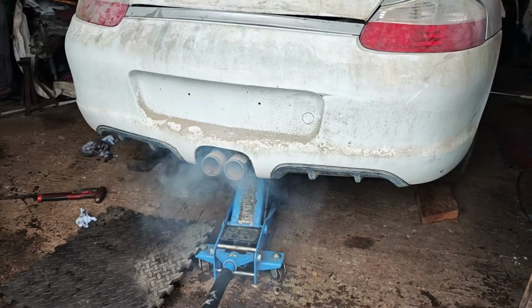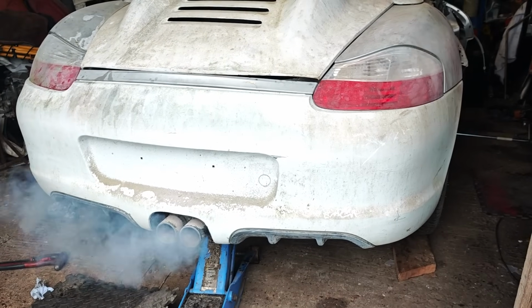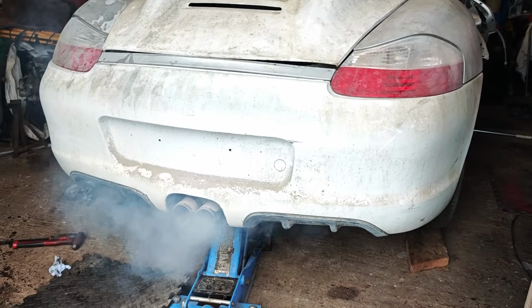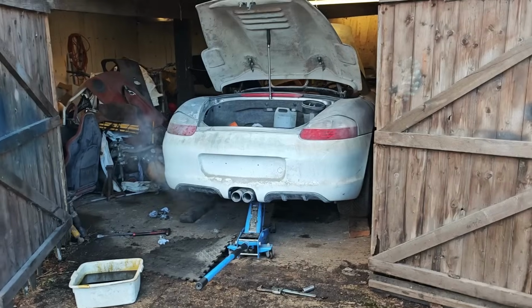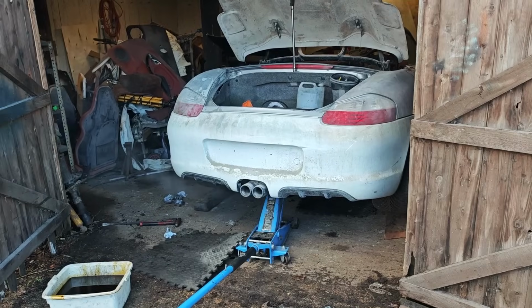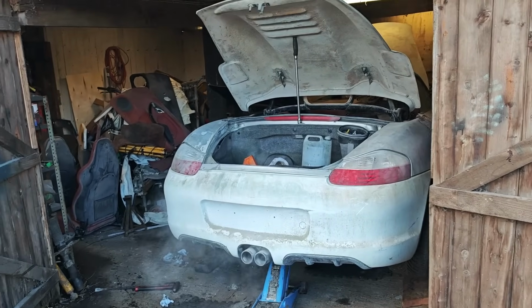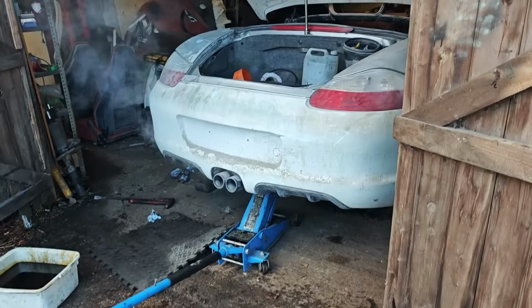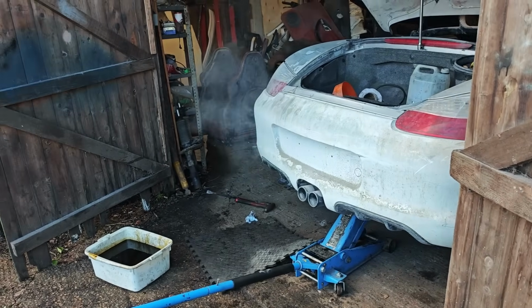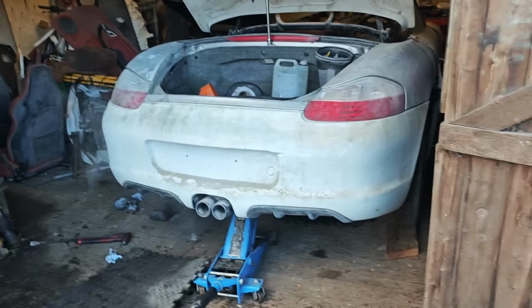Still a little bit smoky. It's also a little bit ticky. Let's let it warm up a bit and see if it gets any better. Alright, I've had this running for about 10 minutes now. I have topped the coolant up because I think it was low. Smoking still a little bit, but way less. And the ticking noise is completely gone.